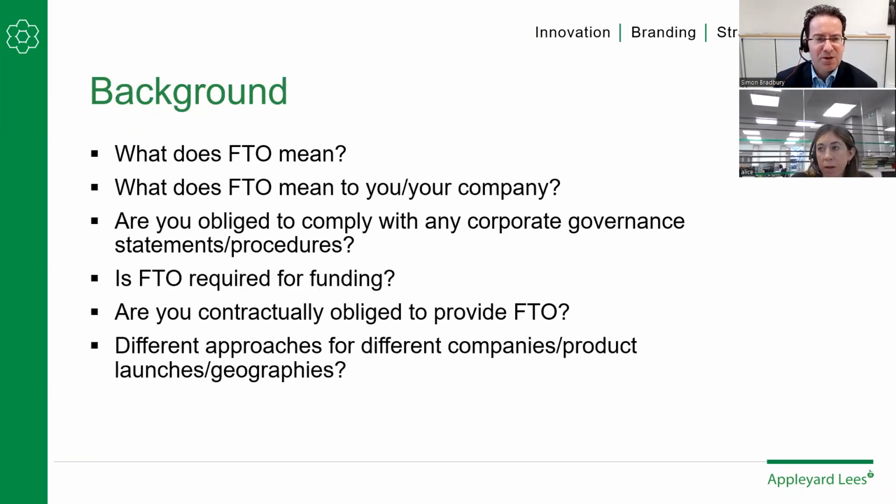So what does freedom to operate mean? Essentially, it is simply what it says, which is it is giving you the freedom to operate, so the freedom to launch a product without necessarily infringing a third party's patent. What does FTO mean to you and your company? I guess it depends whereabouts in the journey you are for the product, or where you are in the journey as a company, as to what the FTO does mean to you.